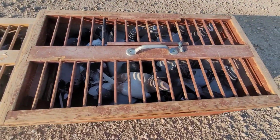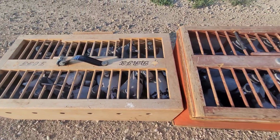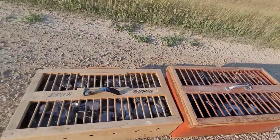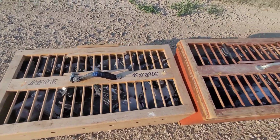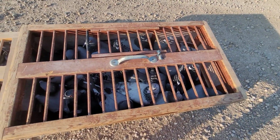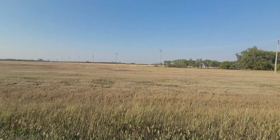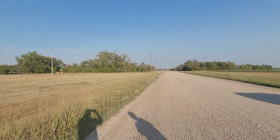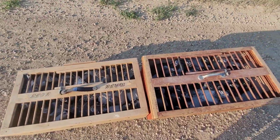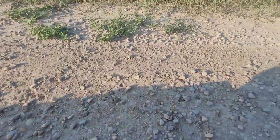Here they are. We'll just let them settle for a minute or so, they could calm down a little bit. Yes, I should go get the third basket, but I've just been very lazy. So dry this year, we have a drought, but here we go, we'll start releasing them. I'll start opening this.